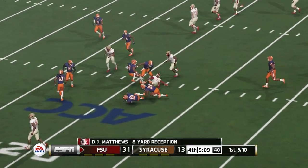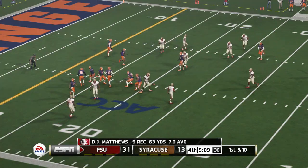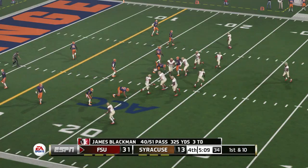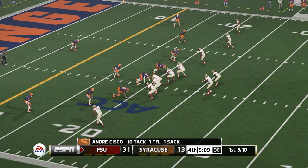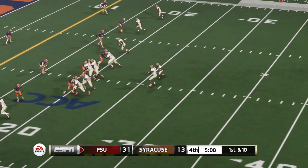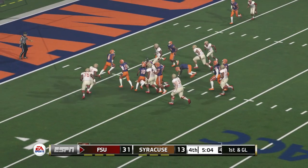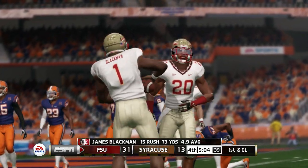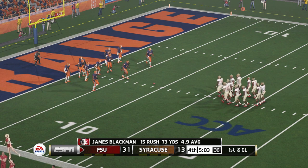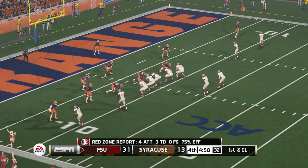Quick pass. Tackle right around the 20. Gain of 8 yards. 1st down. Inside the 10. Big play there, and now they're looking at 1st and goal. This is the 8th play of this drive. First and goal.